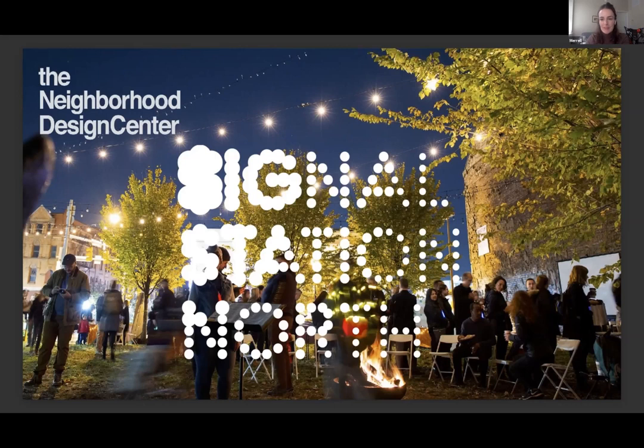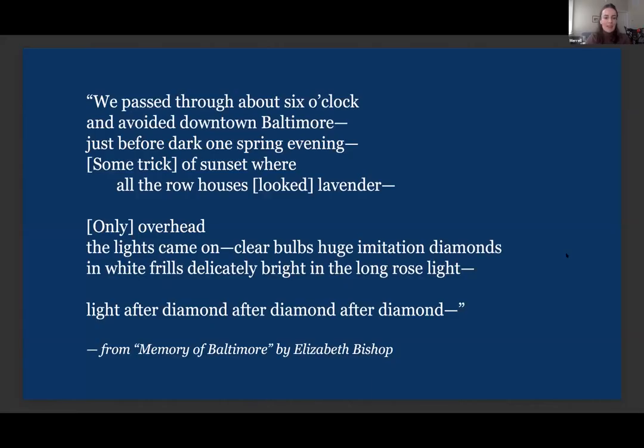Before I jump into the details of the project, I'm just going to set the tone a little bit and get us thinking about light. To that end, I hope you'll indulge me as I start us off with an excerpt from an Elizabeth Bishop poem called Memory of Baltimore, which I will read to you.